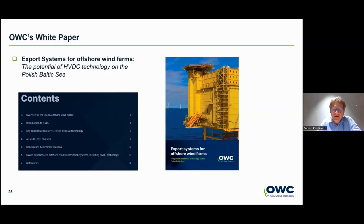The white paper will be available today or tomorrow. Please read it and get familiar with it. If you have any questions, please ask them now or come back to us with them. We believe that this technology for some Polish sites may bring significant benefits, and as already seen on the graph and analyzed by us, some of these Polish sites will be subject to this HVDC dilemma, and some of the sites are actually on a very borderline, so a deeper analysis regarding that would be very beneficial from what we have seen so far. With that summary, I would welcome any questions that you may have.